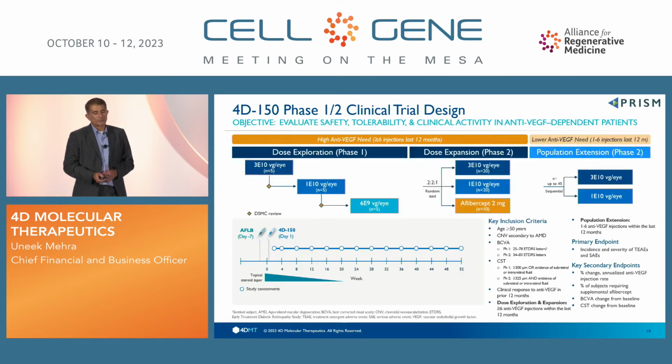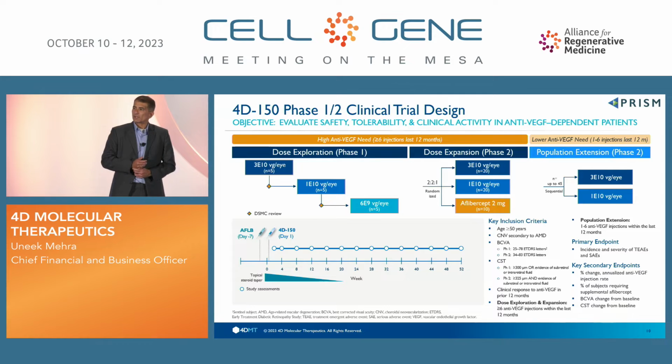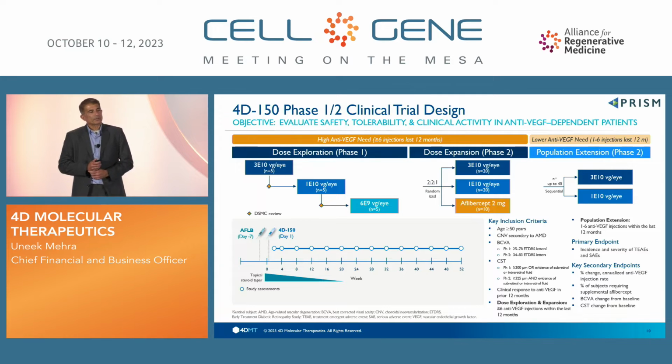As a glimpse into the clinical trial design, we have completed the dose exploration stage, which you can see from the doses 6E9, 1E10, 3E10. These are relatively low doses, which is one of our goals: highest efficacy at the lowest possible dose.